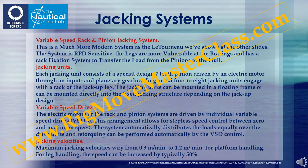Variable speed drive. The electric motors of the rack and pinion systems are driven by individual variable speed drives, VSDs. This arrangement allows for stepless speed control between zero and maximum speed. The system automatically distributes the loads equally over the drive units and re-ticking can be performed automatically by the VSD control. Jacking velocities. Maximum jacking velocities vary from 0.3 meters per minute to 1.2 meters per minute for platform handling. For leg handling, the speed can be increased by typically 50%.